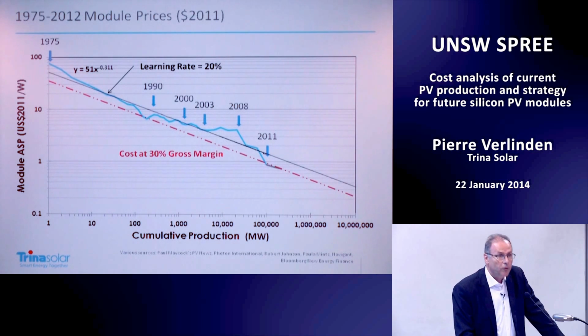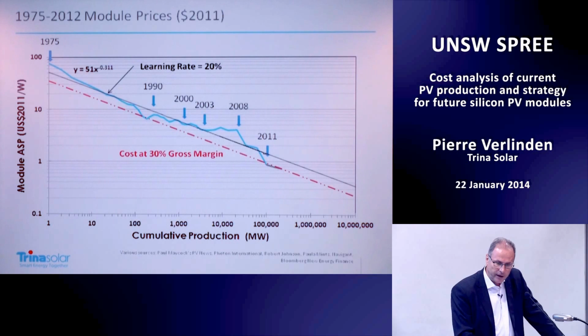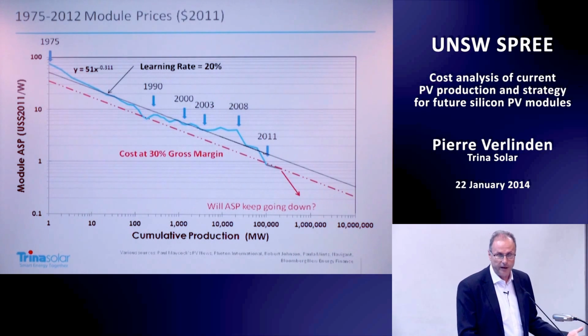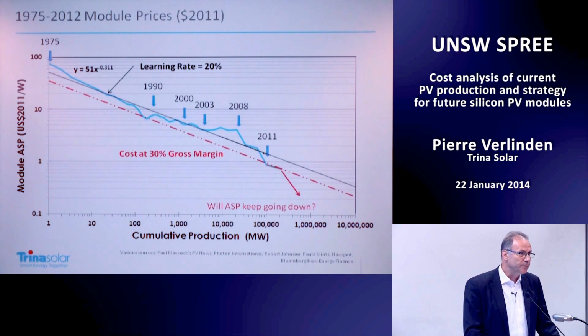Okay? The big question, what happened next? We are already at the beginning of 2014, and we know already what happened. But anyway, this is what was predicted, and I'm glad to see that exactly that's what happened. Would the price keep going down? And of course, you could see from this graph that's not possible. The industry will not survive. Okay, it's pretty clear. You could run for some period of time at zero gross margin, but you cannot run for a long period of time at negative gross margin.